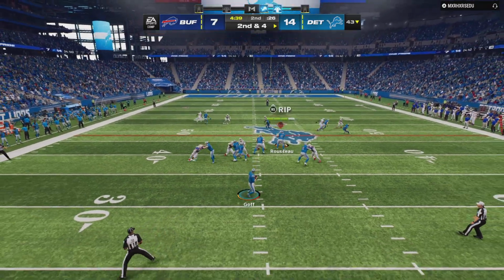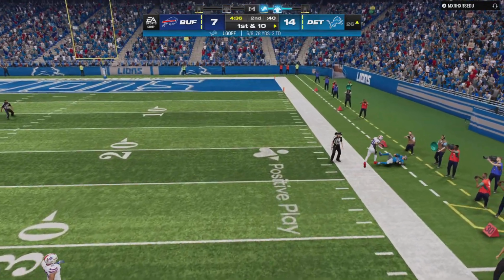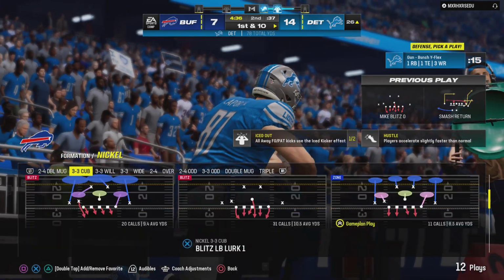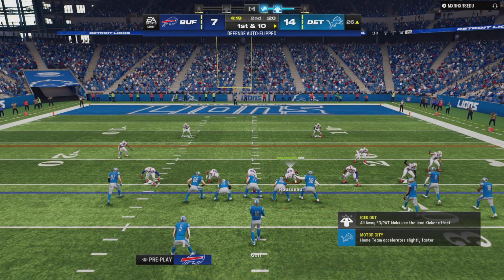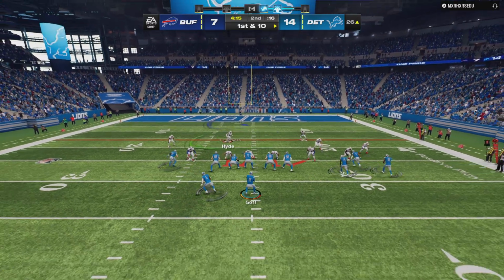Throwing again is Goff. And that's caught inside the 30. And he is out of bounds, but not before he's inside the 30. A gain there of 30 big ones. So now then, the big play has him all the way inside the 30 now, 1st and 10.